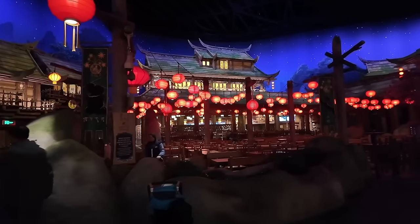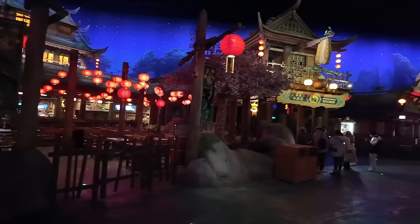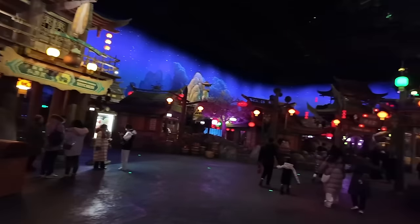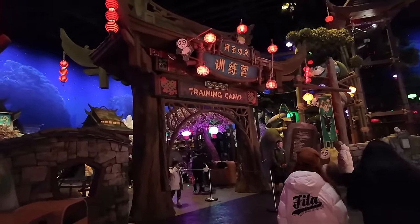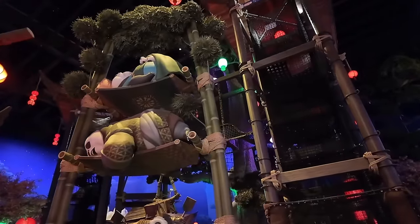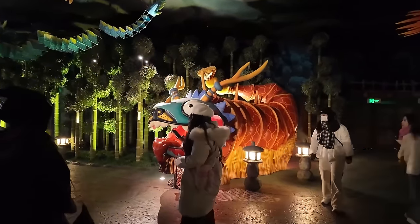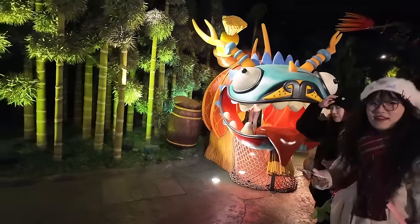There's another restaurant here. I love the atmosphere. Grandma Panda's kitchen. Ho's Kung Fu Training Camp. That sounds like exercise. It looks like a play area. There's a lot of fun photo ops too. Oh, you can go in there. Oh, that's fun. The theming inside the Kung Fu Panda area is excellent. Completely unexpected with just how well done that area was.